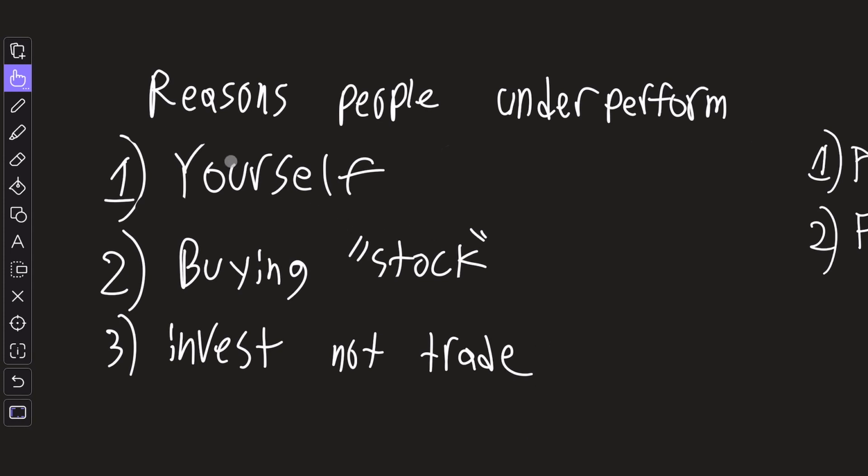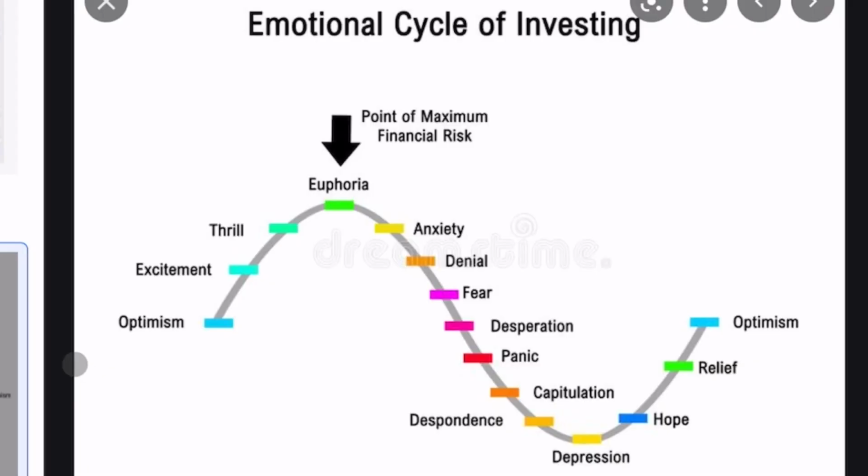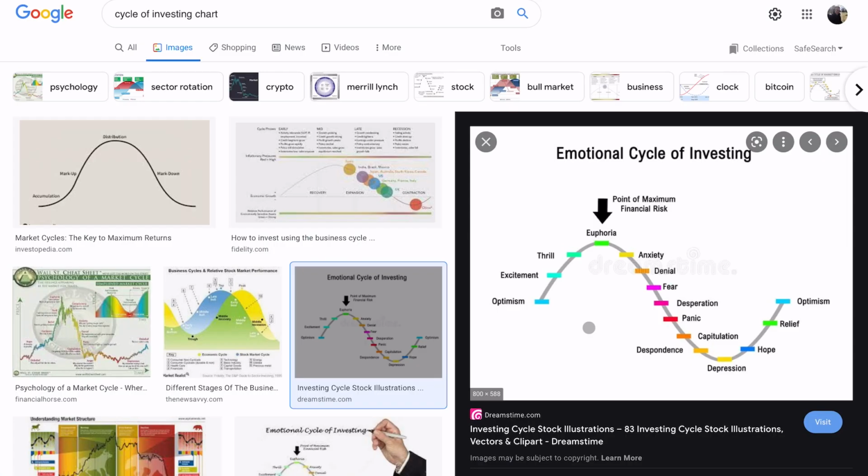So after going through those articles and combining that with my own experience, in my opinion, these are the main reasons why people underperform the market. Number one is yourself. You have to protect your portfolio from yourself at all cost. No matter how good of investments you choose, there's always going to be ups and downs in the market. And as humans, we are subject to emotions and things that evolution put in us over the hundreds of thousands of years that are going to actively work against us if we want to maximize total returns.